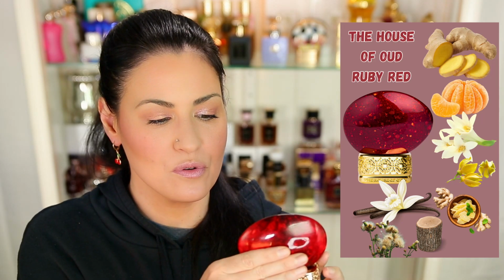But I'm still trying to figure out what season it's best for. So the perfume I'm talking about is by the House of Oud, and this is Ruby Red. This perfume is just so good. I love the ginger. I love ginger in perfumes. But sometimes I get confused when it comes to ginger, because I never know if ginger is one of those spices that is supposed to be for fall. When I think of ginger, I think of gingerbread. But this isn't like that.